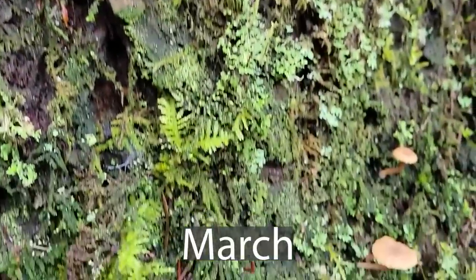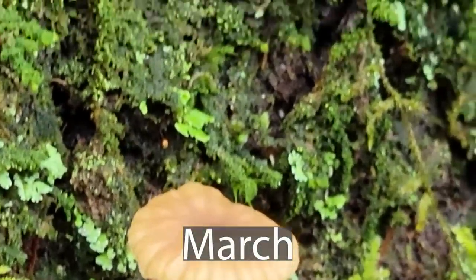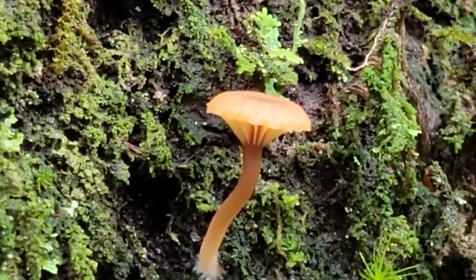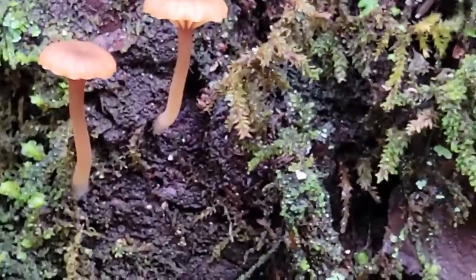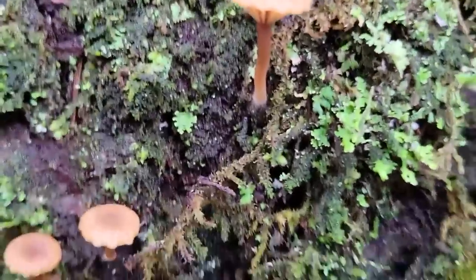And this is actually not a typical mushroom. This is a lichen that grows a little mushroom on it. How cool is that? So at the base of these is some green little balls that are basically the body of the lichen. And then the lichen grows a little basidiomycete looking mushroom structure to spread spores. So what a unique thing this is.